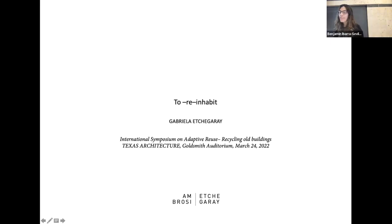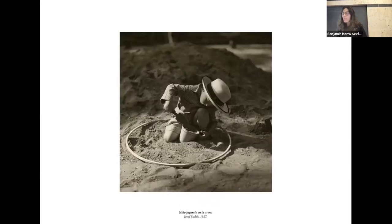So today, under the context of the symposium, Adaptive Reuse, Recycling Old Buildings, we thought about the idea of cycle. Our work in the office, and the way we like to look towards the world, is through the idea of cycles rather than linear processes. And with this, more questions arise under the idea of how to re-inhabit.